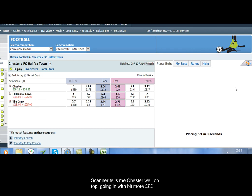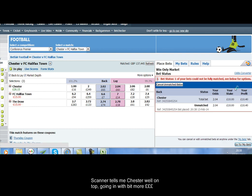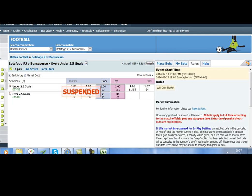Right, Chester look well on top here. So just going to top them up, put a little bit more money on it. You saw that Halifax are down to 10 men. They've had a man sent off. So we're going to go in a little bit more on Chester. They're at home, they're favourites. Halifax down to 10, the stats are well in Chester's favour. I just rolled it on a little bit here.